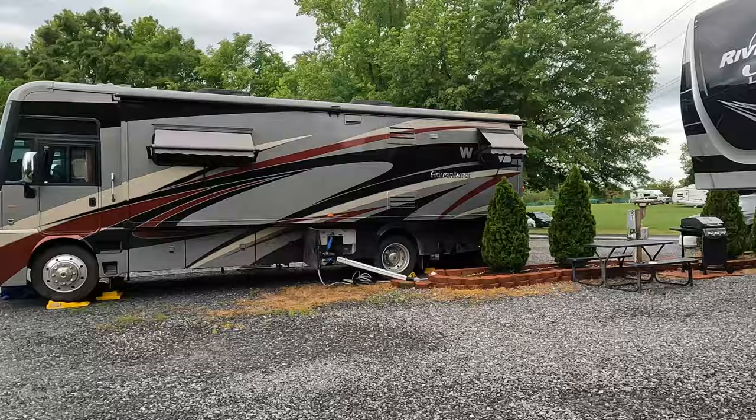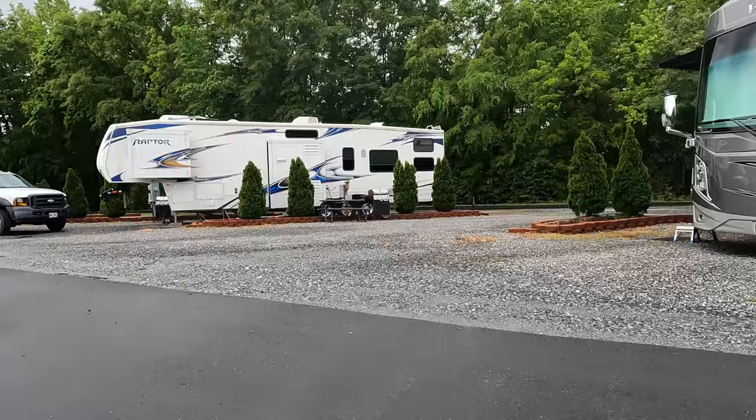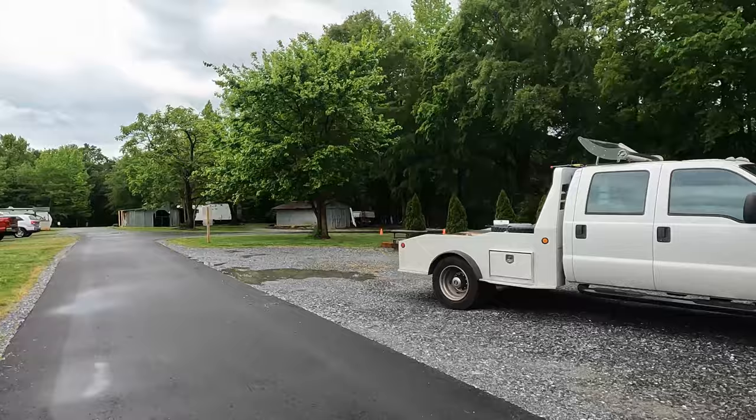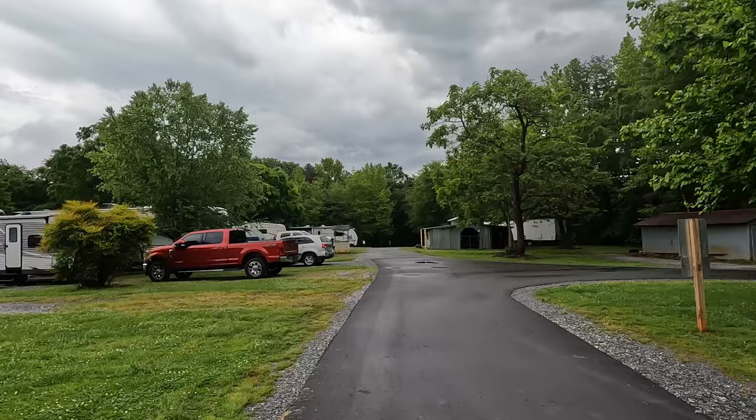Yeah, so the sites are pretty wide there. The roads around the pull-through sites are paved, but as you can see, the sites themselves are gravel. They are level. I haven't had any issue with those. The electricity has been good. The water pressure has been good. And the sewer is the sewer. Down towards the back here, there are more permanent sites, and down this road in front of me here, there are more permanent sites, and those are gravel roads. They don't tend to be paved back there.